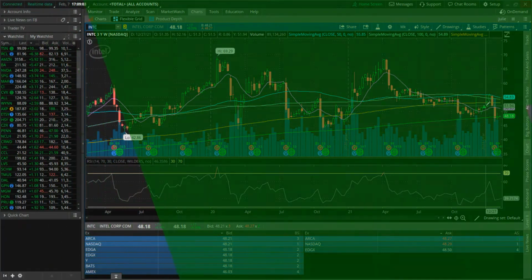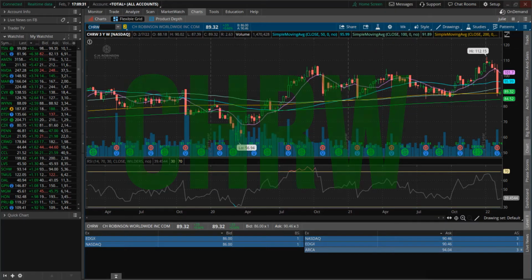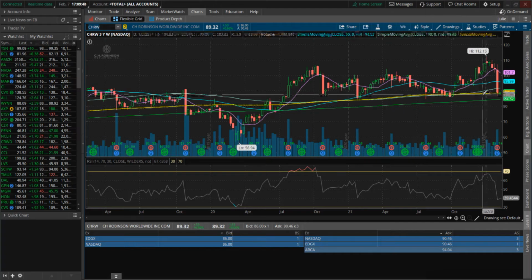Now, my third stock on the list is C.H. Robinson Worldwide. Robinson Worldwide engages in the provision of freight transportation services and logistics solutions. It was established in 1905 and has its headquarters in Eden Prairie, Minnesota. Looking at the chart right away, we can see it's sitting on the 200-day moving average.